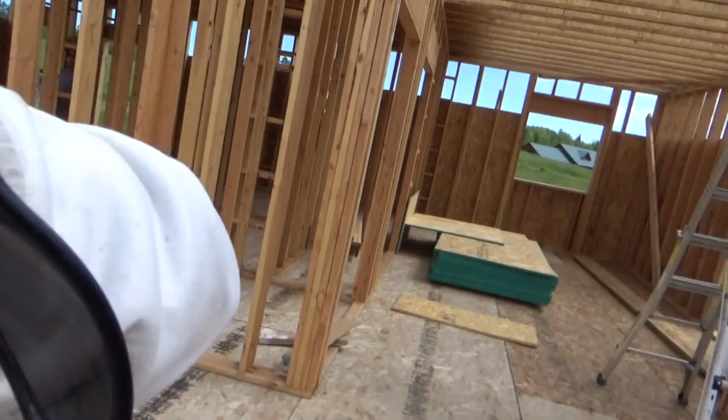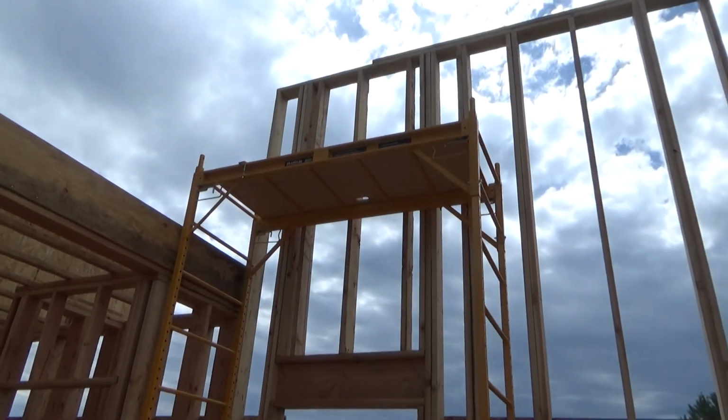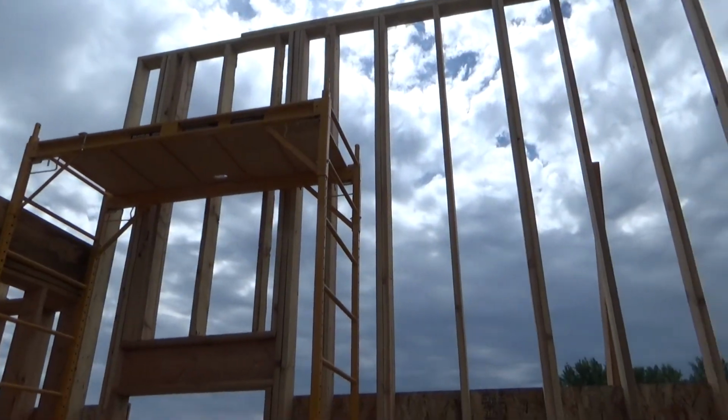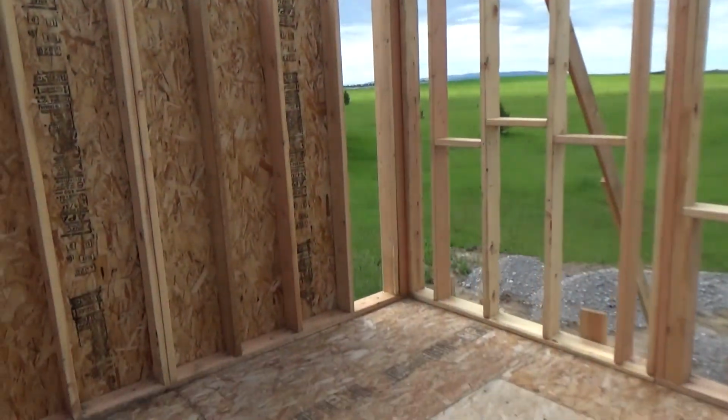Last weekend we brought up the scaffolding and set it up so that we could use it to help stand the 16-foot walls. Our daughter and her boyfriend were on site and they were a huge help. I don't think we could have done this without them. The walls are basically 15 feet from bottom plate all the way up to the top plate. This is the south wall, and in this corner we'll have the fireplace.